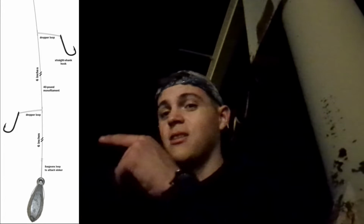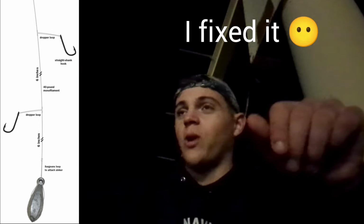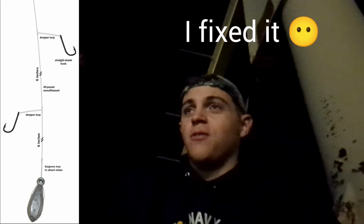Basically, it looks exactly like this picture's probably long ways. So imagine that, but vertical. So the weight hangs down, and then you've got 2 hooks tied up the line. Think of it like a drop shot with extra steps.